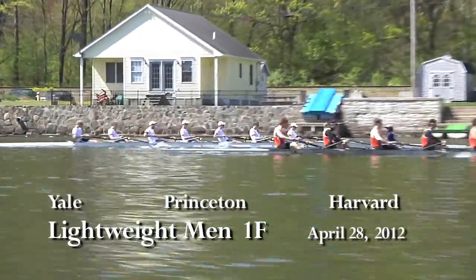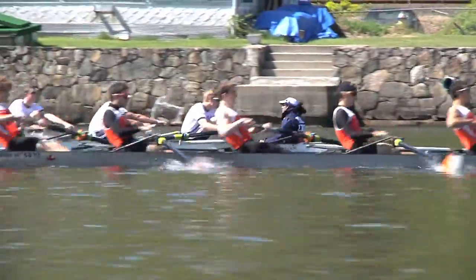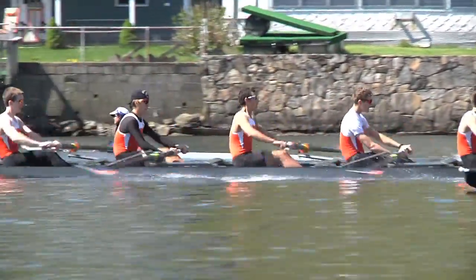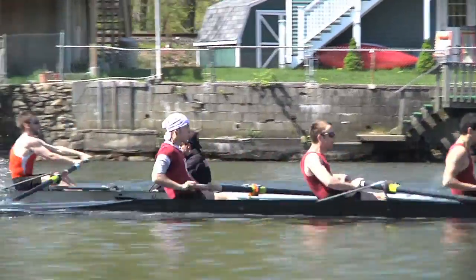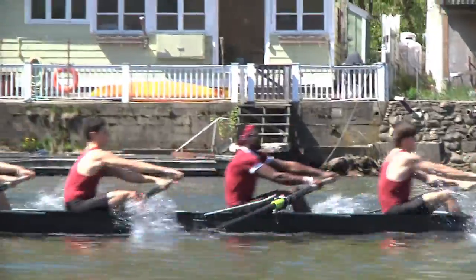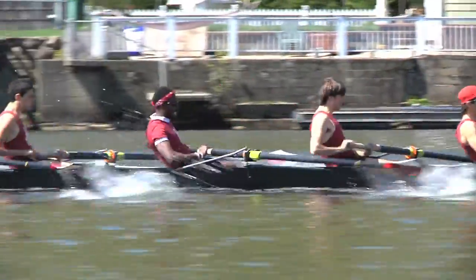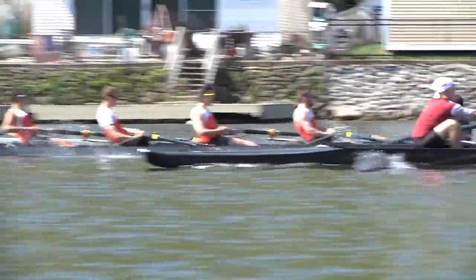Among the three crews in the early going here, the first 20 strokes of the race. Yale in lane 3, Princeton in lane 2, Harvard in lane 1, maintaining their stagger start. Harvard will, of course, have the inside of the turn, where they will make up some of the distance that they're set back here in the early going.